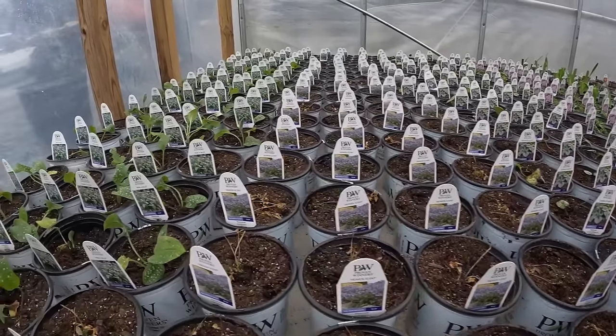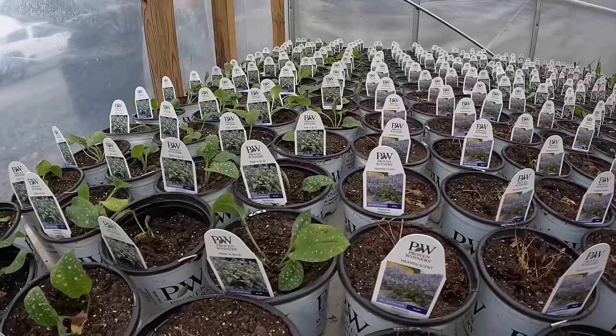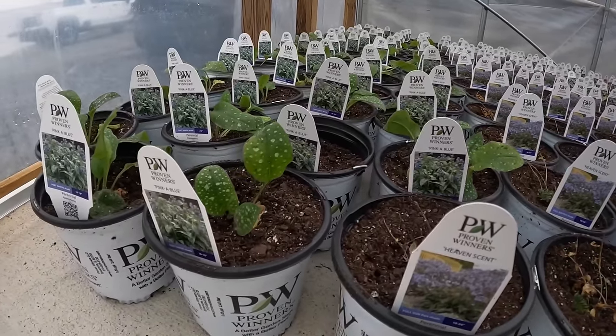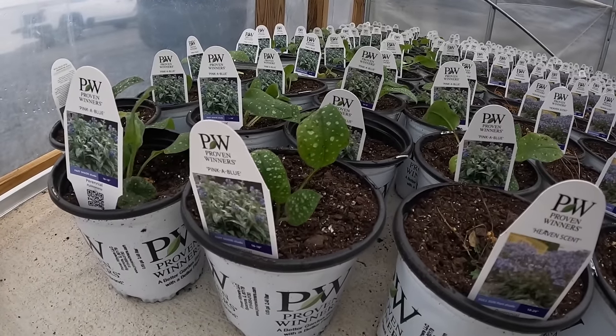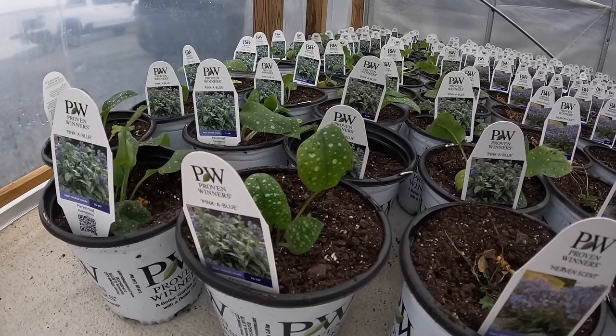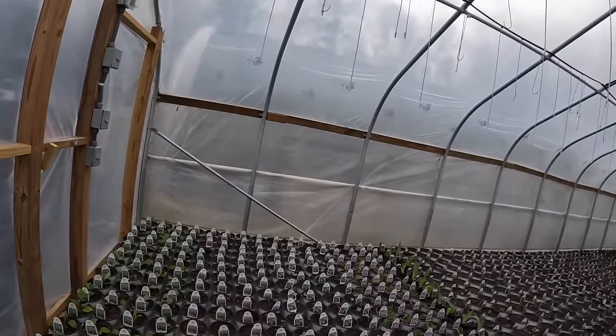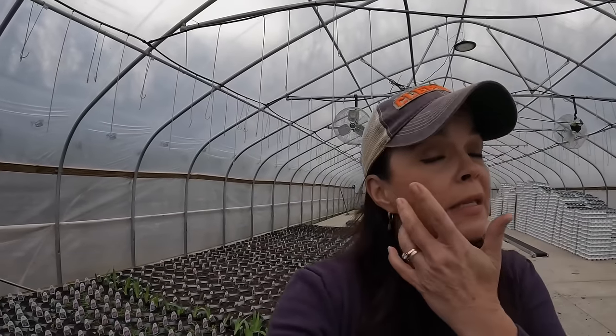And then we have Pulmonaria. We have Pinkabloo. And Pinkabloo is the newest of the Pulmonarias. It is rabbit resistant as well and has pink flowers that turn to blue. So that is a lot of different plants in a very short amount of time with zero information.